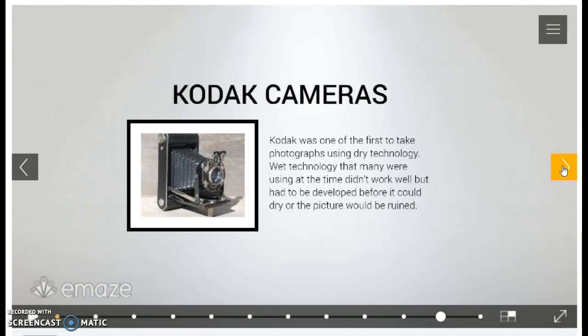Lastly is the Kodak camera. Kodak was one of the first to take photographs using dry technology. The wet technology that many were using didn't work very well at the time, and it had to be developed before it could be dry or the picture would be ruined.